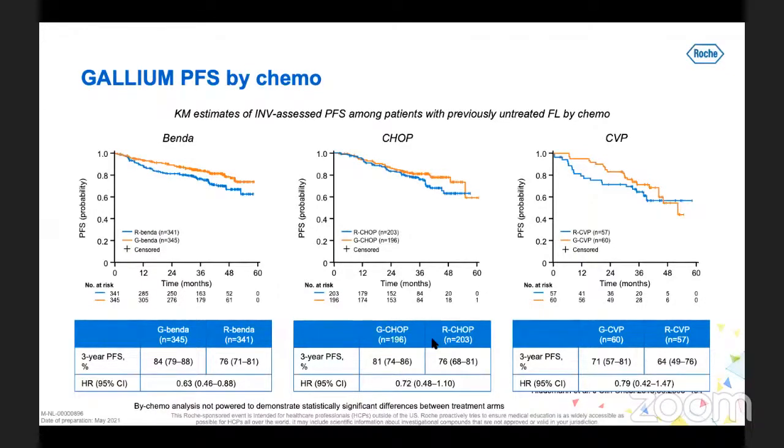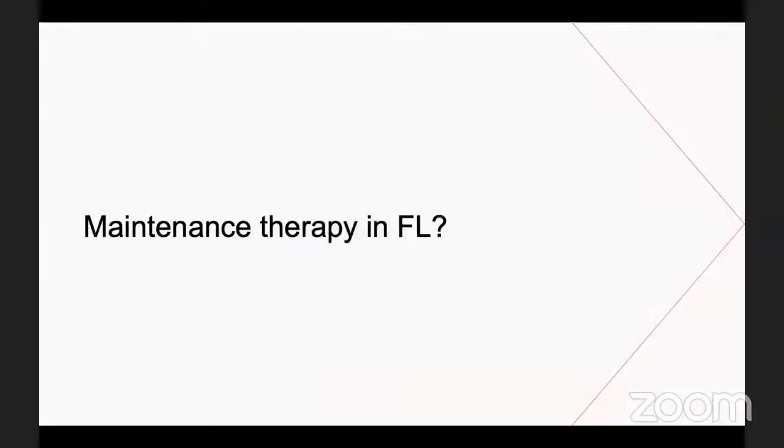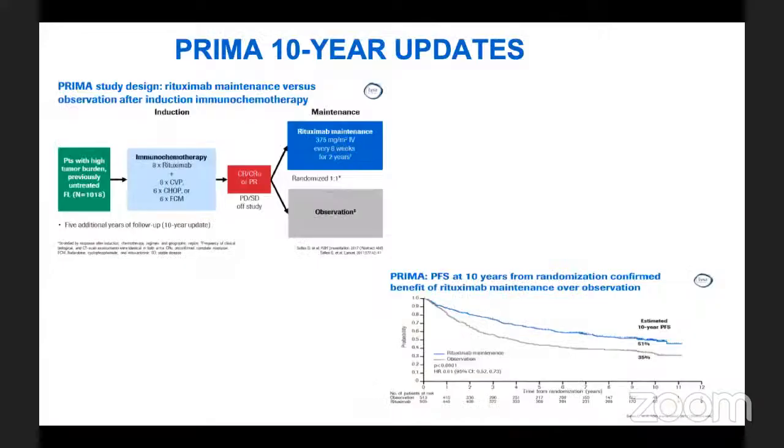Next slide. So these are the various chemotherapy backbone combinations with obinutuzumab. Next slide. So I think we come to maintenance therapy. We have already discussed that maintenance.